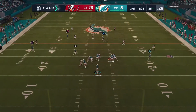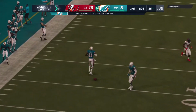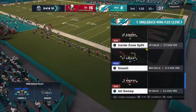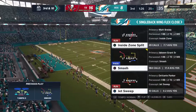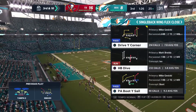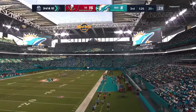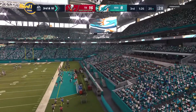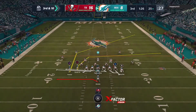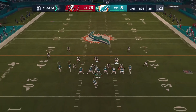Tua once again here on 2nd and 10. His throw incomplete. The intended receiver was Jakeem Grant, and it's 3rd down. Certainly looked like someone was very confident in his ability to fit that one in. I would say he was overconfident because there wasn't a whole lot of separation there. Had that one covered pretty well downfield and knocked it away. Now they face a 3rd and 10 after back-to-back incompletions.